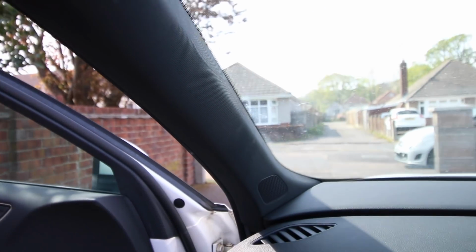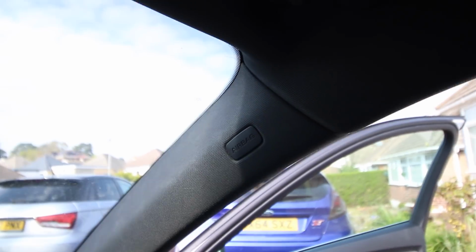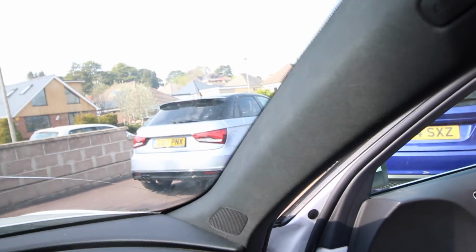Okay, so we've got both pillars in now, and that one as well. That one was a little bit more problematic to get in. It just wasn't sitting correctly, and the clip came off from behind, so I had to do that one again. But as you can see, it's now in.